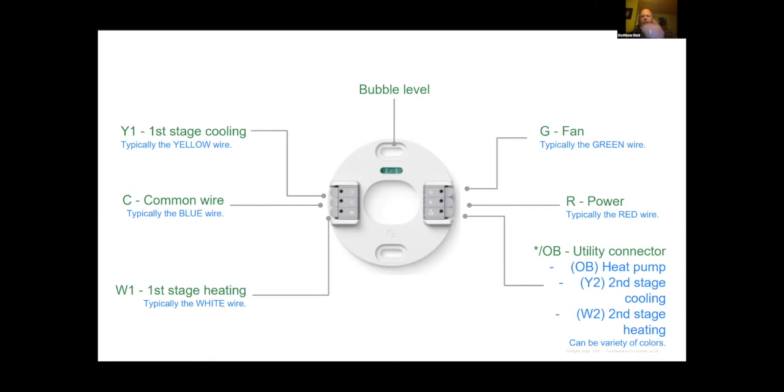RGYCW, they are what they are. Power wire, fan, cool, power, 24-volt power, and then your heat. Now the OB/asterisk, as you can see there, your OB is your heat pump, or you can use it as a second stage cooling or a second stage heating. So keep that in mind. And we even have a screen here, if you look underneath in the blue lettering, what color these wires typically are.